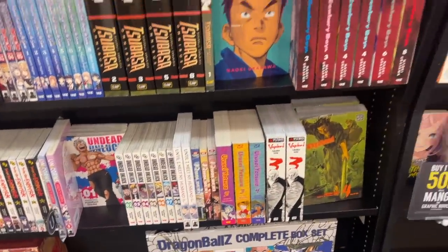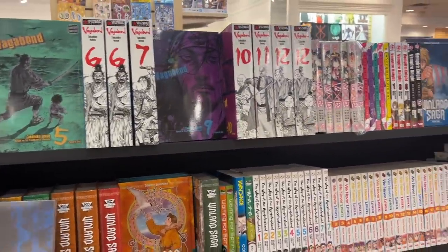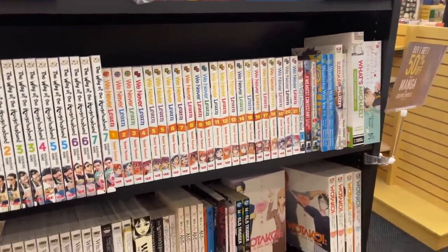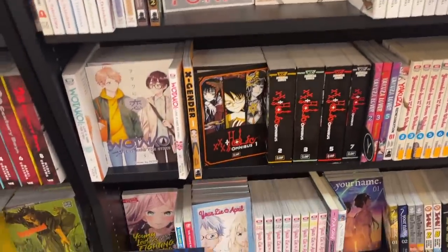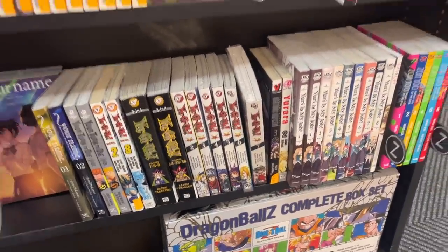Let's see. Vagabond. They actually have a decent amount of Vagabond, which is cool. Very cool. Some Vinland Saga. Some Water Koi, Witch Hat Atelier. I think that's how you pronounce it. Not 100% sure. Some Yu-Gi-Oh! volumes. Not the one I need, though.